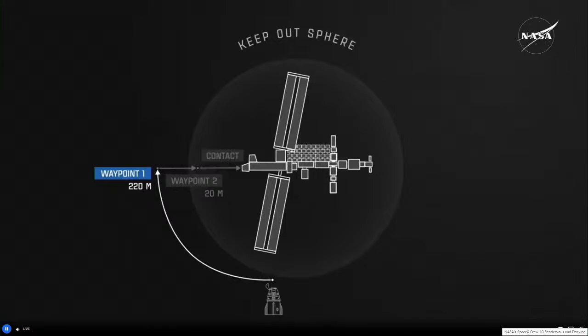It carries a similar requirement on the orbital trajectory that if Dragon were to somehow lose control of its thrusters, it and the space station would be safe for 4 orbits, or about 6 hours, rather than the 24 hours required to enter the approach ellipsoid. And then once Dragon has approval to move inside of the keep out sphere, it will move from waypoint 1 in toward waypoint 2, which is just 20 meters in front of the station.